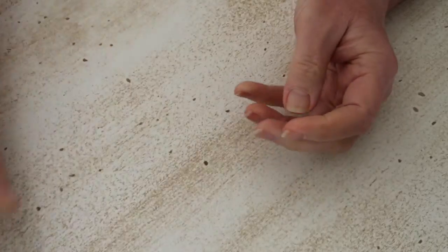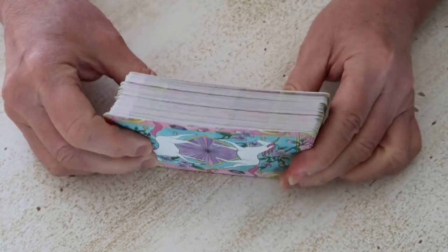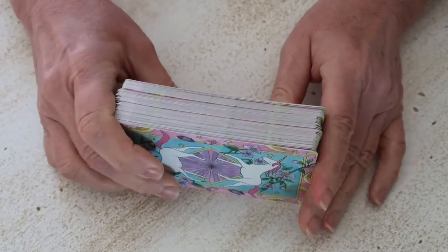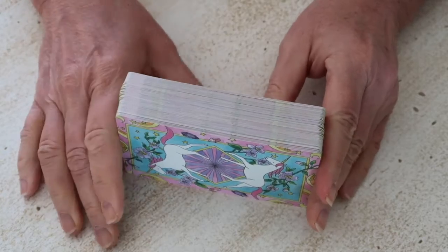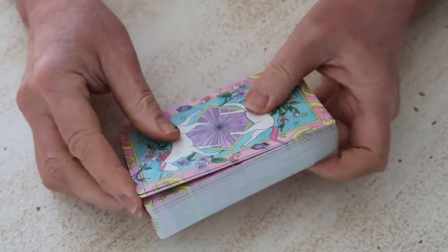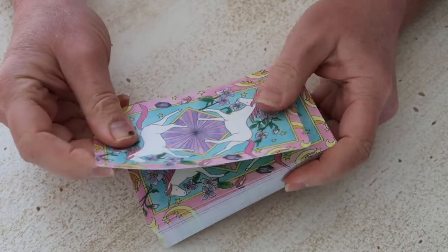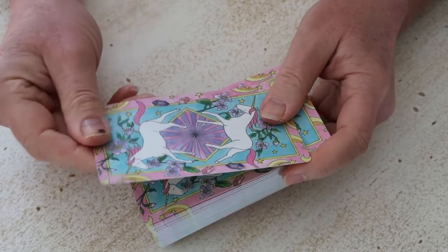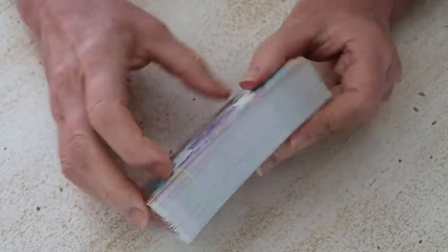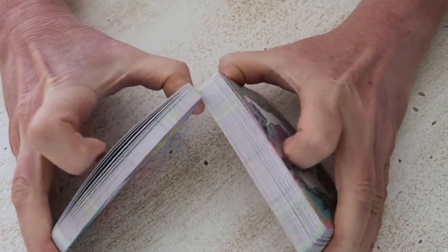All right, so these are the backs of the cards, very, very colorful. If you look at the edges of these cards, you can see the multiple layers. I was tempted to edge these in pink or some kind of pastel color, but I haven't done that. These are matte. They are fairly cardboardy. They remind me a little bit of the Lumina Tarot. It's not a deck that you want to riffle shuffle because of that quality.